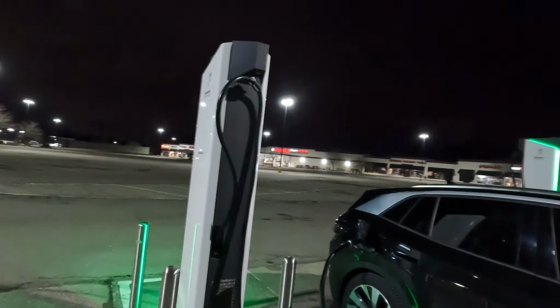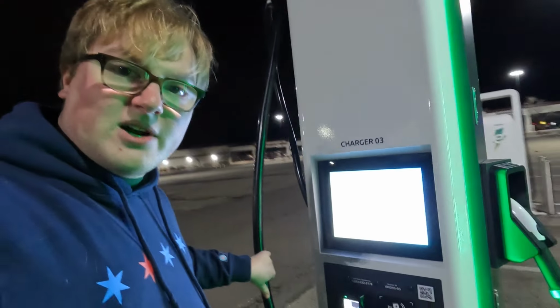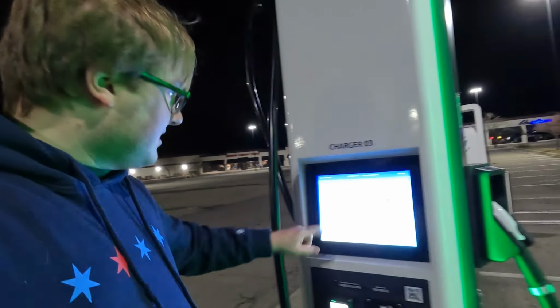Charger number 2, however, that's a problem for if the station ever becomes full. Obviously at 2 in the morning, less of a concern. But let's take a look at some of these other units, see if we have any of the other new ones showing that any of them are down. So we have another 350 kilowatt brand new unit here, plug in first.